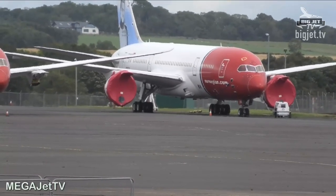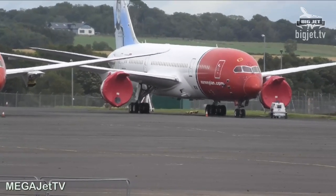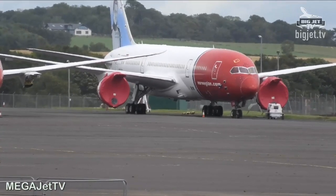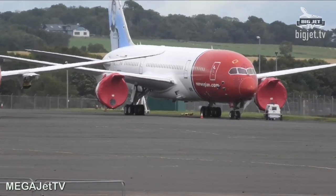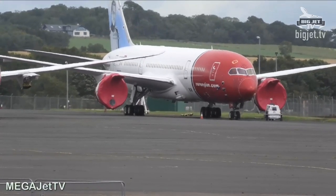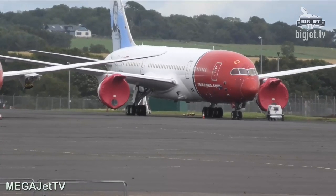Right, let's just have a look. I'll get me coat. Wingspan, 290 feet. Right, 290 feet. What's that?